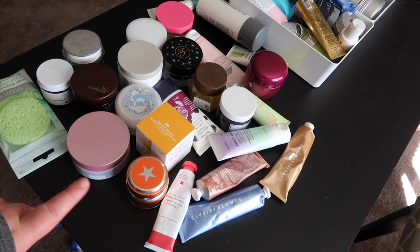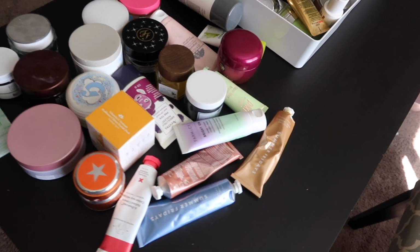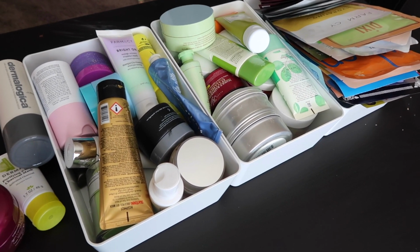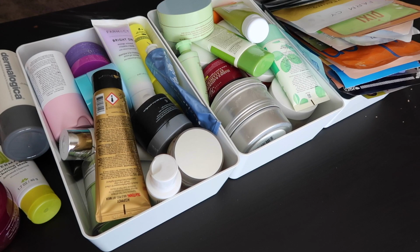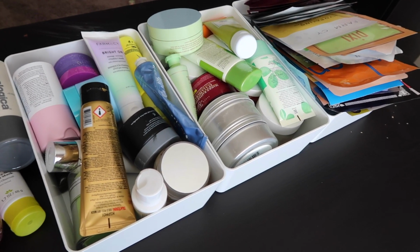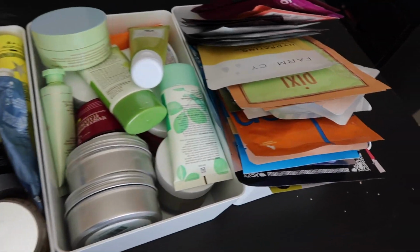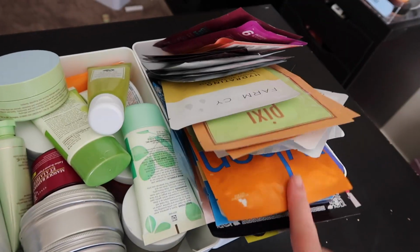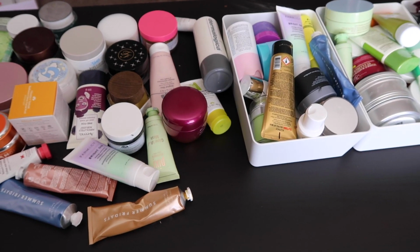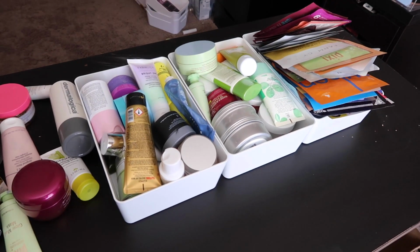On the end here, I've got pretty much all of the random products that were just floating around in the drawer, and then we've got our little organizers with just assorted products in them. At one point I did keep all of my chemical exfoliating peel products in here as well, so there are some products in here that aren't really masks, but you guys will see that. And then we have this insane container of sheet masks. I did a really quick rough count and I counted about 52 masks, not including the sheet masks, obviously.